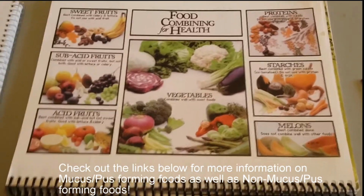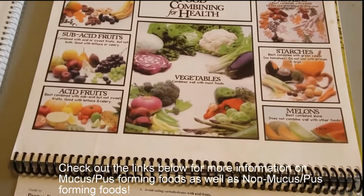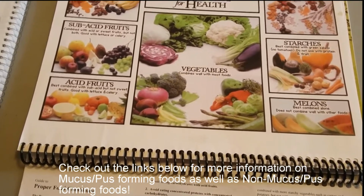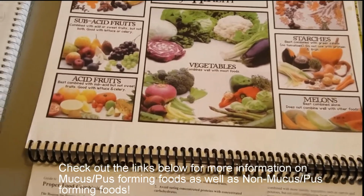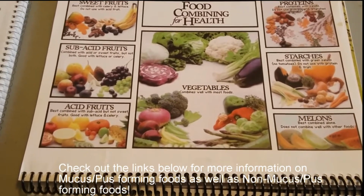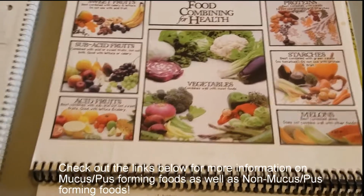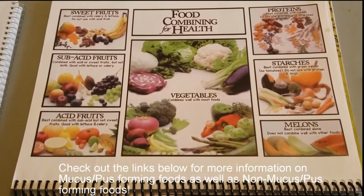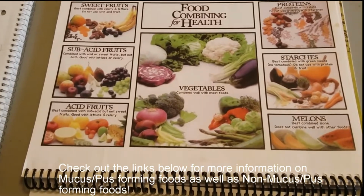I want to talk to you guys today about food combining. Lately, I've been browsing through Instagram and I've seen a lot of pictures of some vegan meals, for instance, maybe chopped up bananas with some peanut butter and some honey and, I don't know, maybe some nuts or seeds in it too.